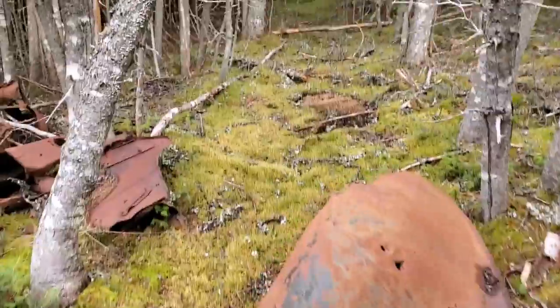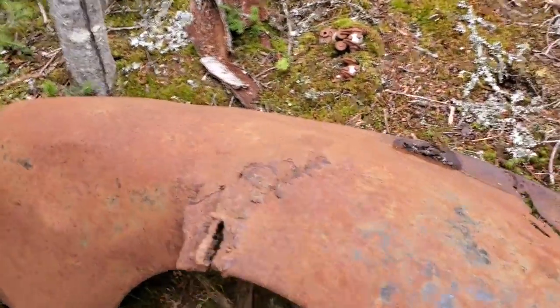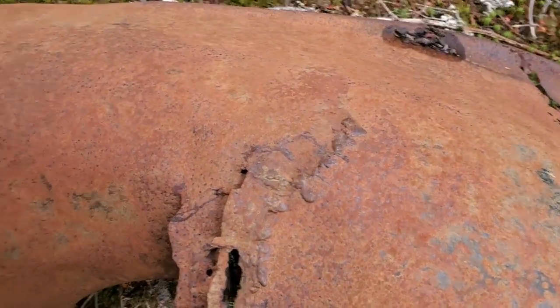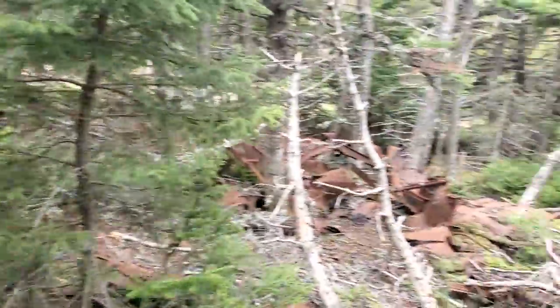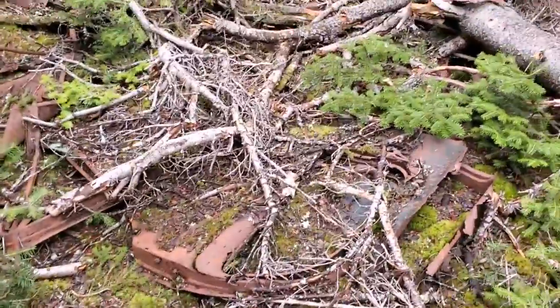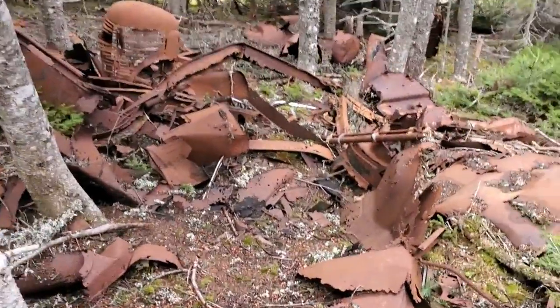Look at that, that's nice. Nice round fender, with the typical repairs done to it. And the grill is still here. Old Dodge truck grill. But here's the spot that I remember the most.